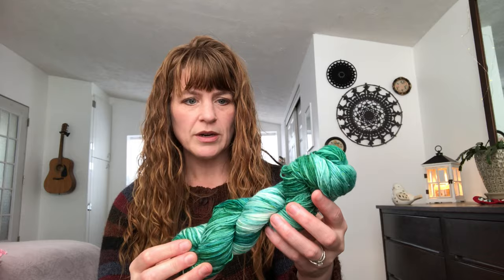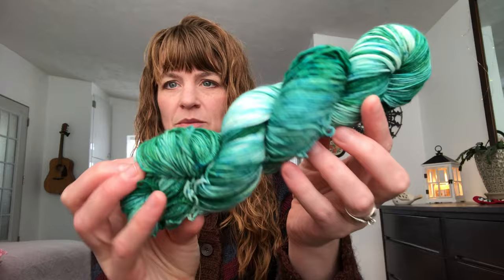I'm pretty confident that this would be a sock yarn, though. I could try to double check with Jacqueline to ask her for sure, but it is just this gorgeous green color. I love it so much, but I would assume that it's a 75-25. That's what it looks and feels like to me, but it doesn't have a label on it at all, so.